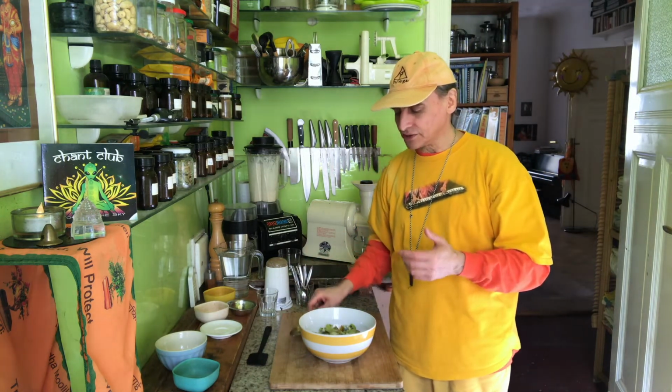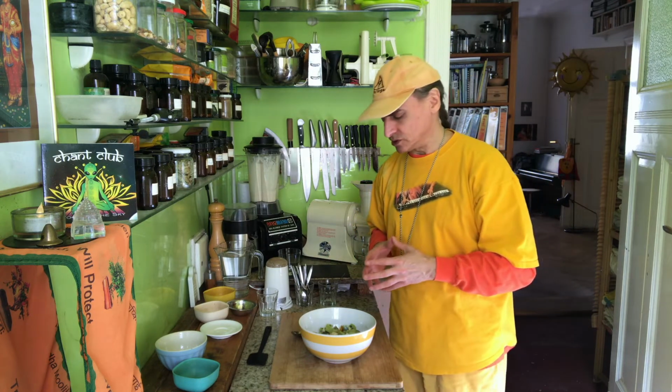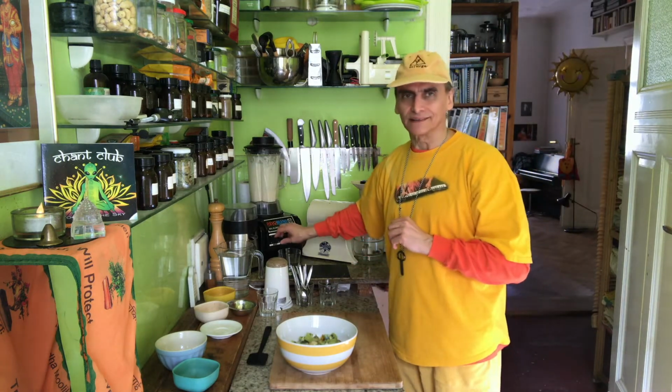But in general, I thought with the pear I'm safer. I can take more pears. And so I do maybe double the amount of pear than the kiwis. Pear and kiwi are in there, similar sized pieces. And now one more blender dance.